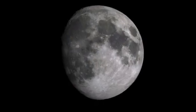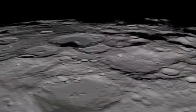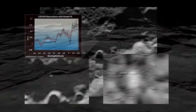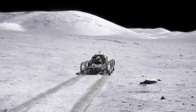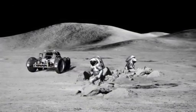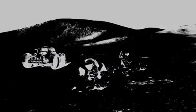Polar lunar craters are of interest for future space exploration because potential resources, including water ice, have been found to exist there. However, intriguing recent calculations from NASA's Lunar Science Institute team indicate a possible new obstacle to reaching those resources, and the implications are a bit shocking.